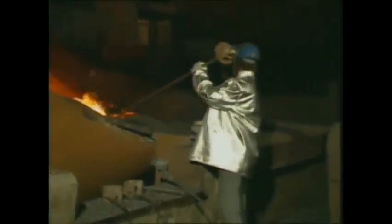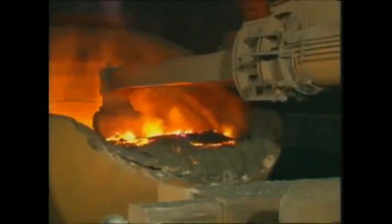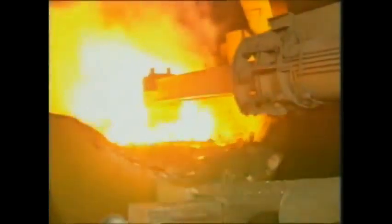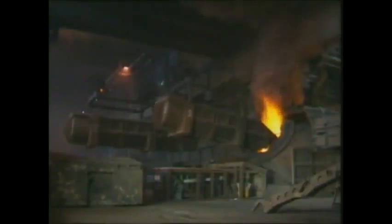In the oxygen steelmaking process, the liquid pig iron is transferred into another ladle. The temperature is measured, samples are sent to the laboratory, and the floating slag is removed. The liquid pig iron is now poured into a converter. Subsequently, scrap is added. This is to control the temperature increase due to oxidation of impurities, mainly carbon and silicon.